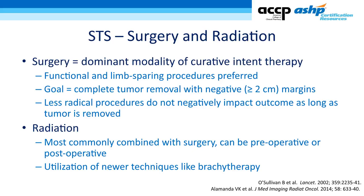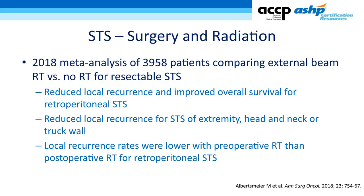So we do tend to use this in a more postoperative setting to reduce that wound complication portion of patient treatment. Surgery and radiation was evaluated through a 2018 meta-analysis of nearly 4,000 patients where they looked at external beam radiation versus no radiation for resectable soft tissue sarcoma. What was found is that there was reduced local recurrence and improved overall survival for retroperitoneal soft tissue sarcoma, as well as reduced local recurrence for soft tissue sarcoma of the extremities, head and neck, or trunk wall.